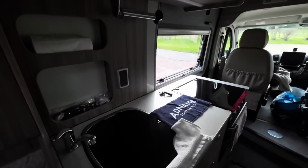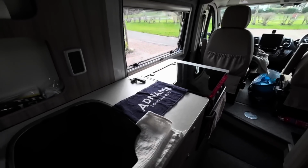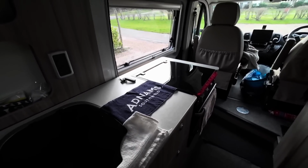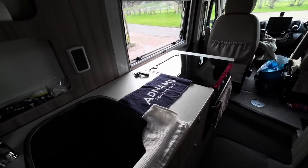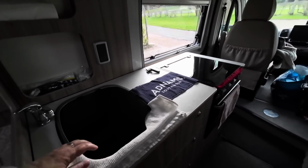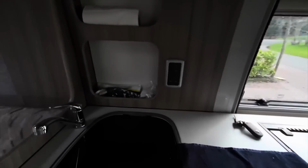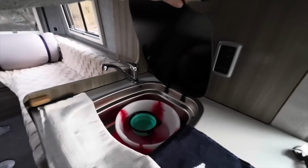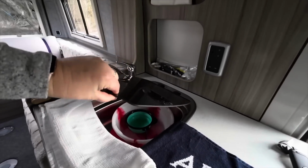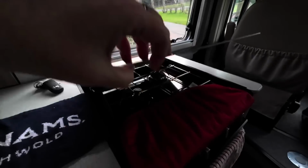So if we move into the kitchen area, you'll see we're all set to travel. So I put down, well, we've got the drying mat and we've got a spare tea towel, and I just put them down to try and help to stop the rattles, although this van doesn't rattle that bad. So we have a sink. Just use our old bowl that we had previously. We're not ones for buying new just because we've had a new unit.